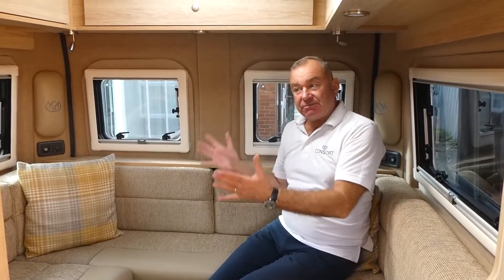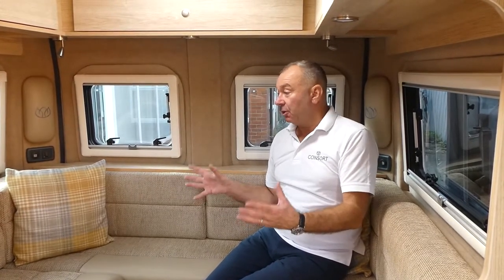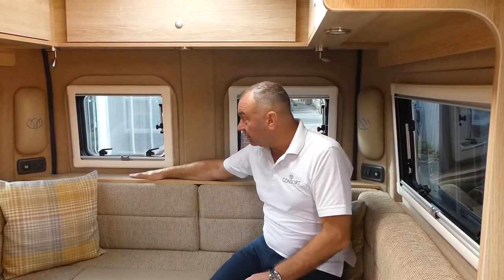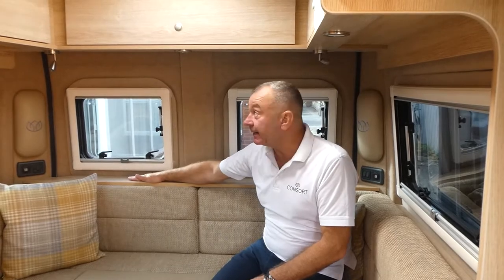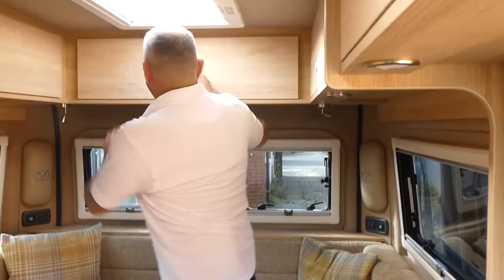Whereas in a 6 metre van, if you go up to 6 metres, you can actually sleep down the van. So that is the main difference, but it still gives you a very comfortable sitting area. There's the back shelf that we use here, which is great, so you've got space to put a cup of tea or a drink. You've also got all this extra top box space all the way across the back.